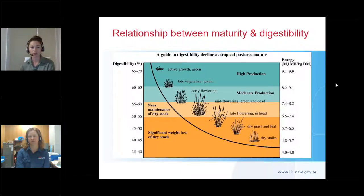And maybe step off the bike or the buggy or the ute, and just have a look at the growth stage of the plant. You don't have to dissect every plant, but go off that chart on the screen there, where you can see we start to fall into the safer zone when we get that late vegetative and possibly some booting, or you'll see some flower heads forming. And they generally suggest that once flower heads are forming, you can consider that to be safer.